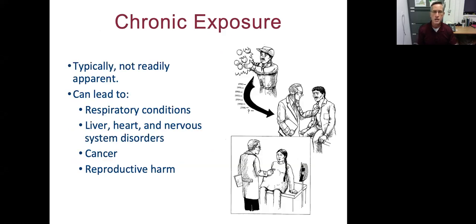Chronic exposure is not readily apparent. It may occur as a result of pesticide use over decades of exposure, but then lead to respiratory complications, liver, heart, nervous system diseases, even cancer and reproductive harm, where things that you were exposed to years ago are now causing problems for you and your family. And we need to consider that in long-term planning with pesticides.